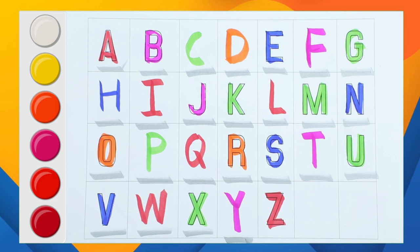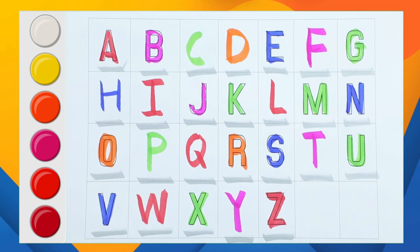Y for yak, pink color, Z for zebra, red color. A, B, C, D, E, F, G, H, I, J, K, L, M, N, O, P, Q, R, S, T, U, V, W, X, Y, and Z.